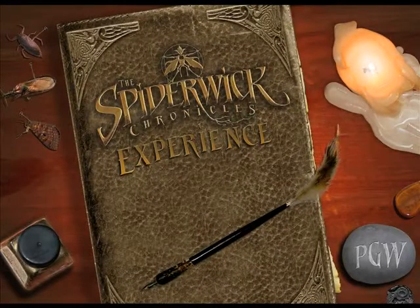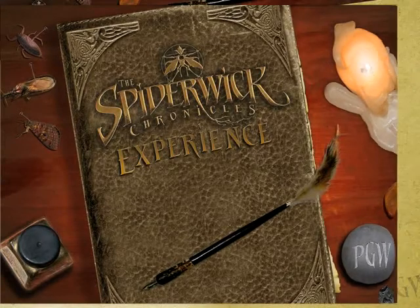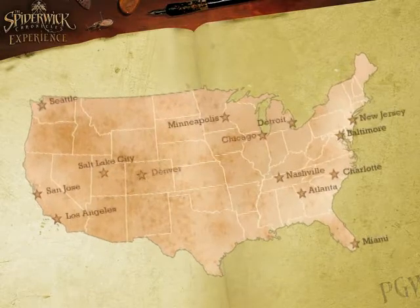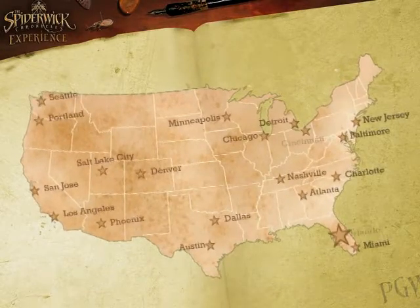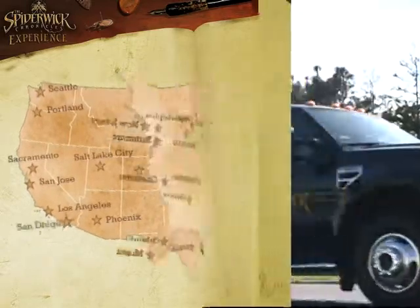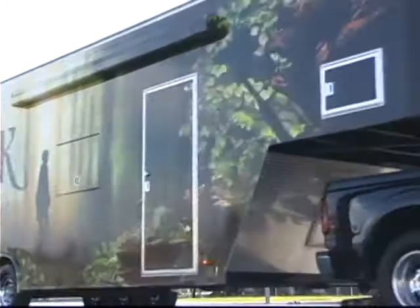In anticipation of the national release of their family adventure film, The Spiderwick Chronicles, Paramount Pictures and Nickelodeon Movies launched the Spiderwick Chronicles Experience, an interactive mobile tour that visited 23 cities across the country, starting on November 7th and ending on opening day, February 14th.